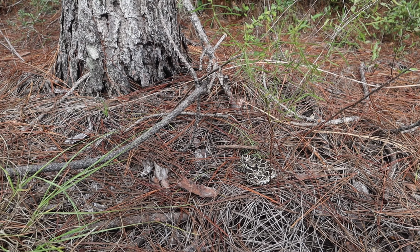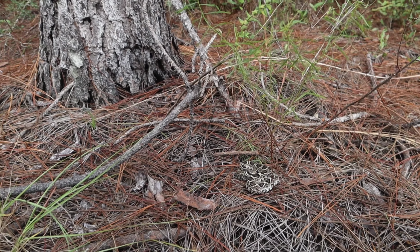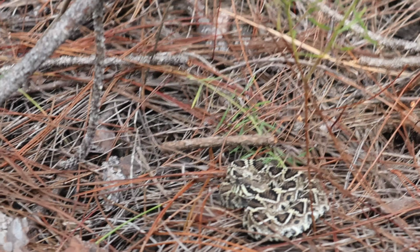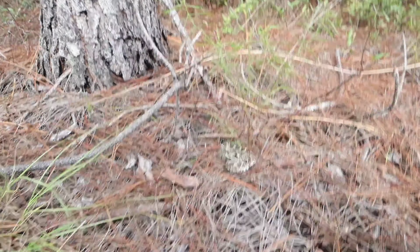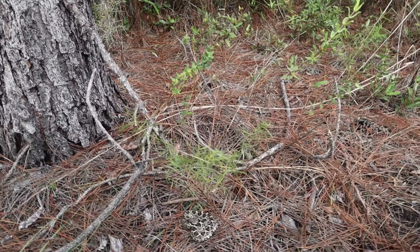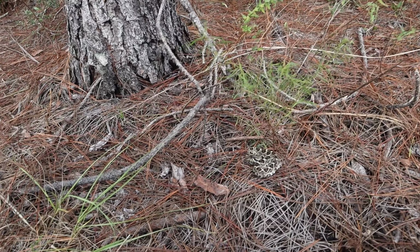Guys, if that cottonmouth wasn't proof enough that snakes aren't just evil monsters out to get you, I hope this does prove it. Look at this thing. I'm not far away from it. My hand's right here. He's just tiny. The snake has no interest in hurting me whatsoever.